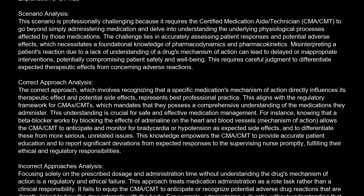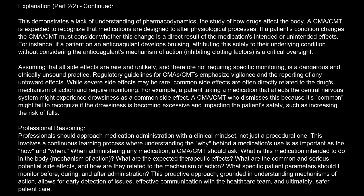For example, administering a diuretic without understanding that it increases urine output by inhibiting sodium reabsorption in the kidneys could lead to a failure to monitor for dehydration or electrolyte imbalances, which are direct consequences of its mechanism of action. Attributing all patient changes to the underlying medical condition without considering the medication's influence is another significant failure. This demonstrates a lack of understanding of pharmacodynamics, the study of how drugs affect the body.